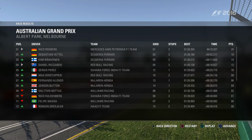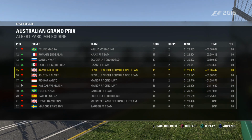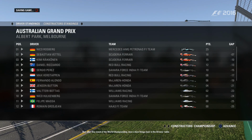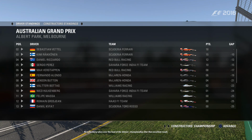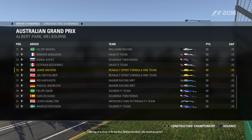And that's how your race finished. Button in the points, Alonso in the points. Ericsson and Hamilton were your only retirements. And after this round of the World Championship, that's how the Drivers' Championship table is. Obviously after round 1 it will just be the same as how we finished. After that excellent result. Moving on to the driver of the day then.